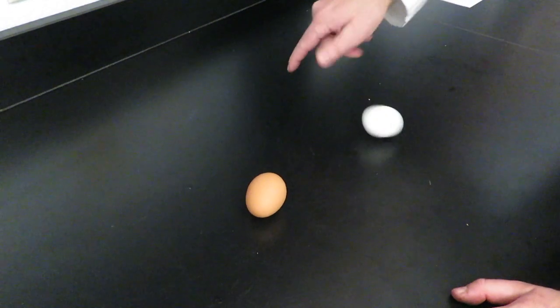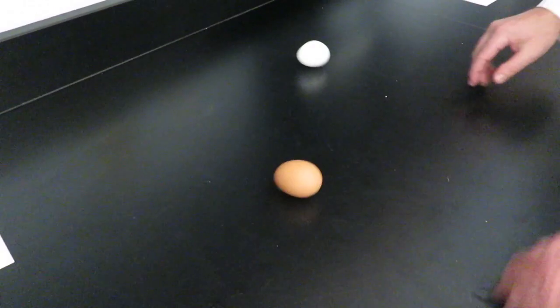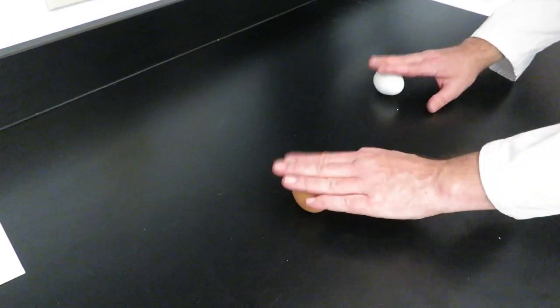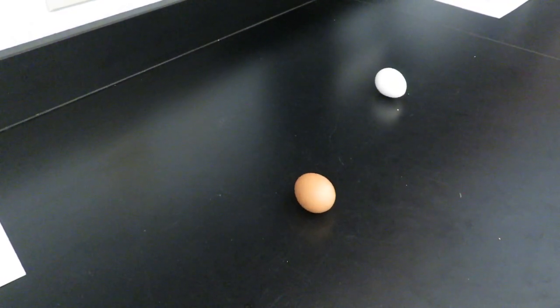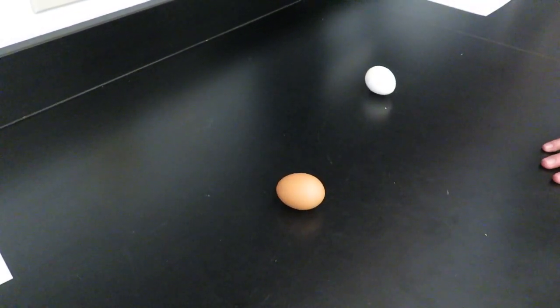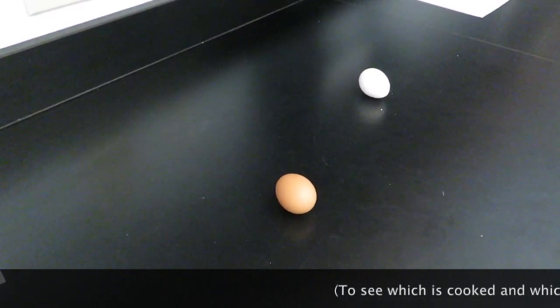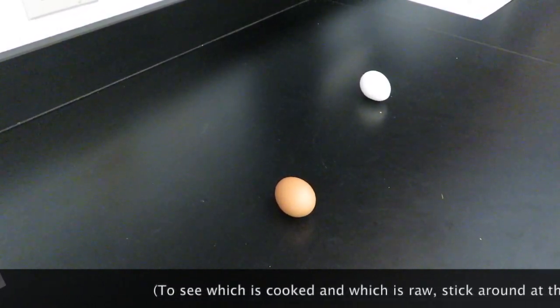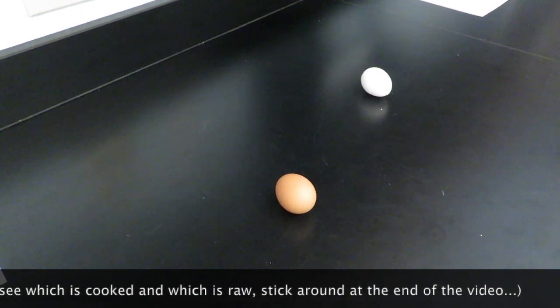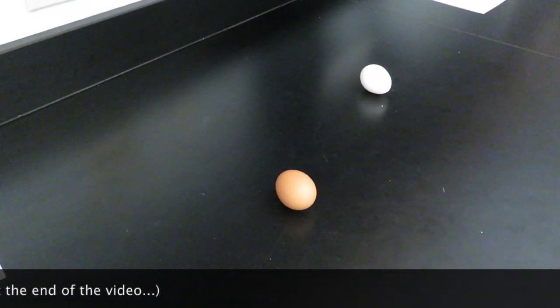I'll do it one more time. 3, 2. This one is wobbling a little bit, but this one is still spinning. All right. Write down your observation and make your guess on your paper. I think this one is liquid. I think this one is solid. We'll talk more about it later.